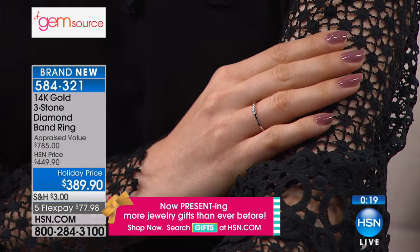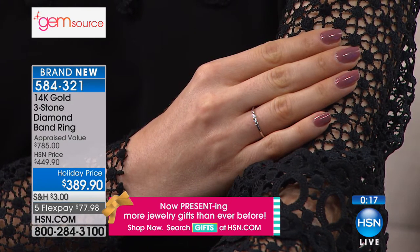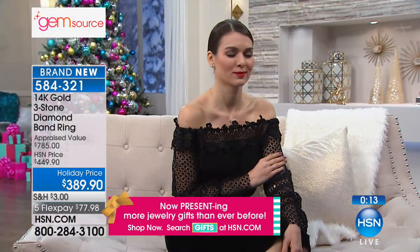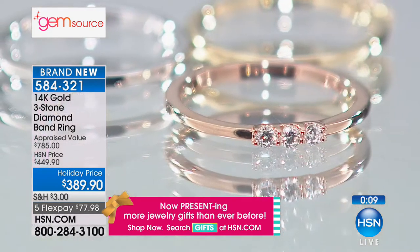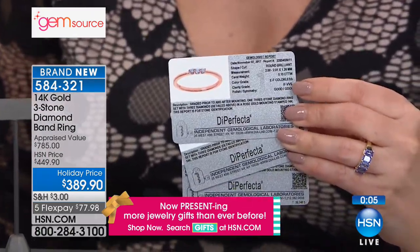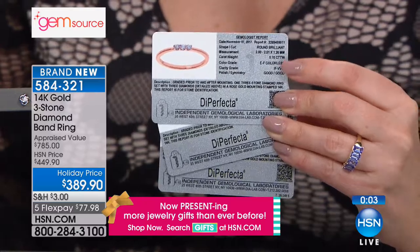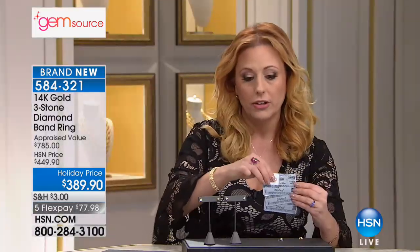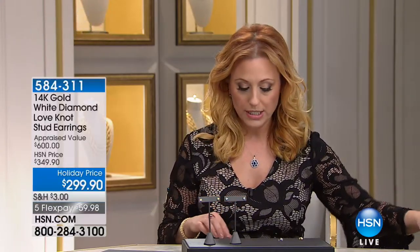You do get the certificate when you're buying genuine diamonds. I do want to show you these cards. You're going to get a card at home depending on which one you get, with all the details about how much you're getting, and you can call in and talk to your representative about the weight of the diamonds, how much gold, everything is on here for each one that you order. So that's going to be coming with it. But we're going to continue on to the love knot earrings.